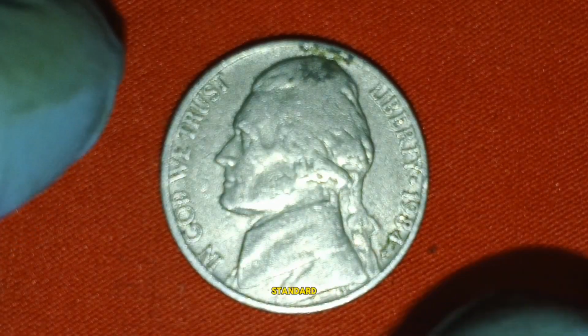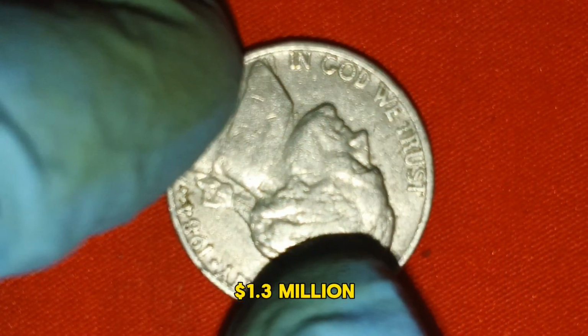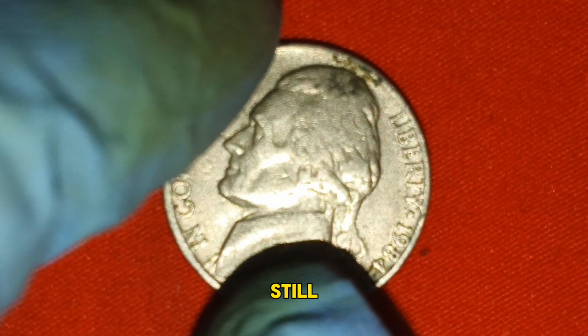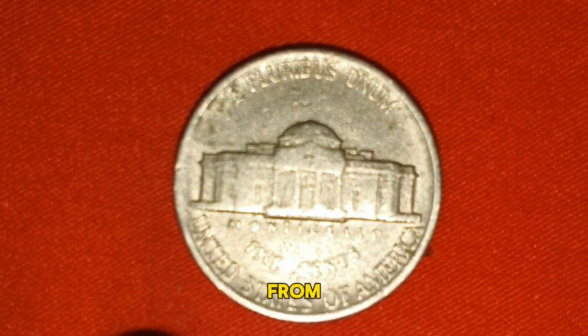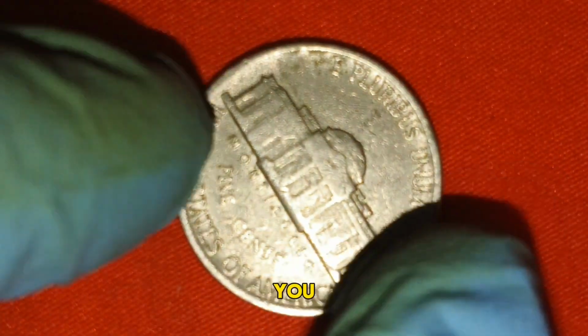But the idea that a standard 1984 nickel is worth $1.3 million is a myth. It's a fun story, but not backed by real-world sales or collector interest. Still, don't let that stop you from checking your change. Some of the most valuable coins ever discovered were found in rolls from the bank or forgotten change jars at home. It's a treasure hunt. And now you know what to look for.